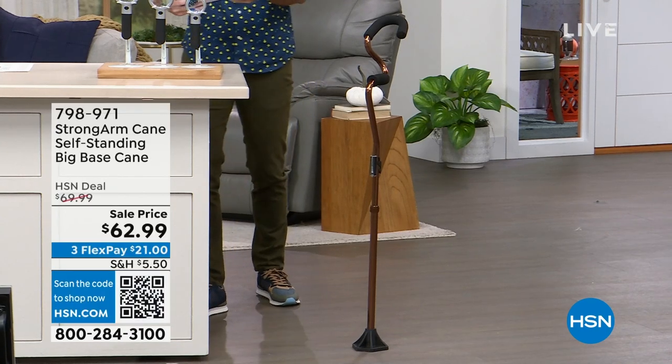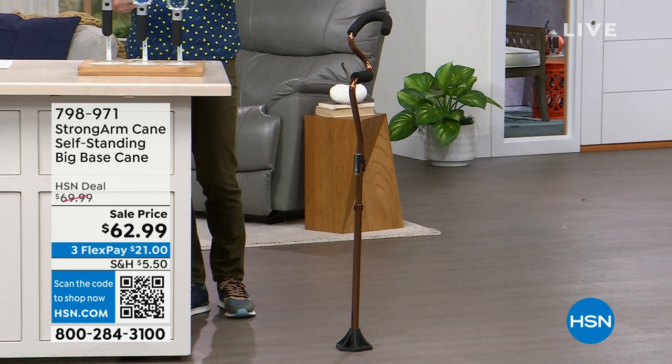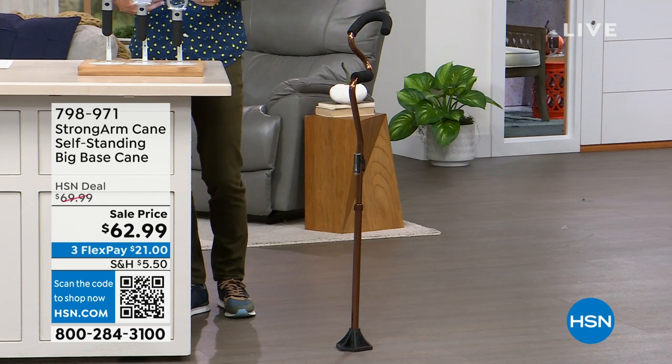But in about 15 minutes, he's coming up with the strong arm cane. Look what we have back. Yes, I know when you see these on air, you don't see them for long because they go very quickly.